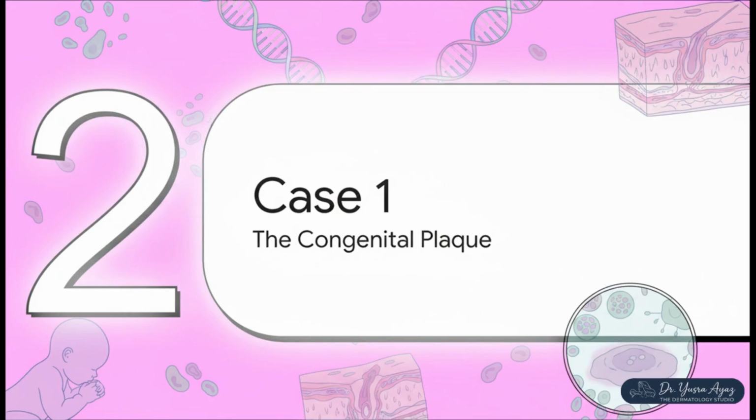All right, we've got our framework. Now let's put it to work. Let's open up our first case file, a newborn with a congenital plaque. Time to see if that mnemonic actually helps us solve this thing.